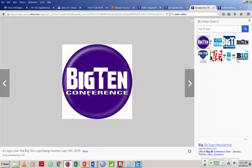I pulled up this one. This was an old logo for the Big Ten. It was when they first brought Penn State into the conference for money, for football. What do you see in the middle there? 11. The Big Ten had 11 teams. Like, write an essay about that.